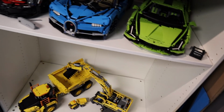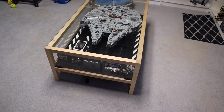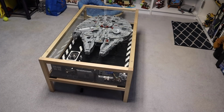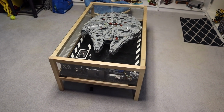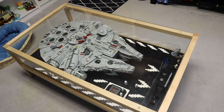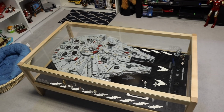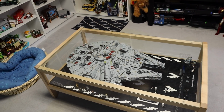And then to finish off this room, of course, we have the coffee table. This is something that I put together. There's a video on that if you need all the specs and that sort of stuff. But definitely one of my prized possessions. And this is going to get a little bit of a makeover as well, because we're going to be putting lights into this guy soon.